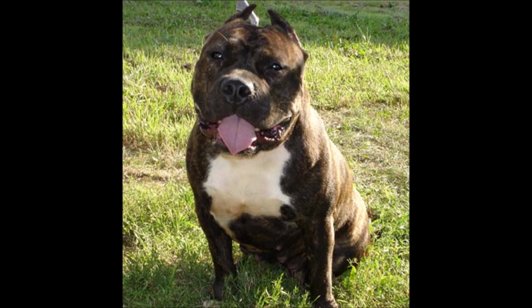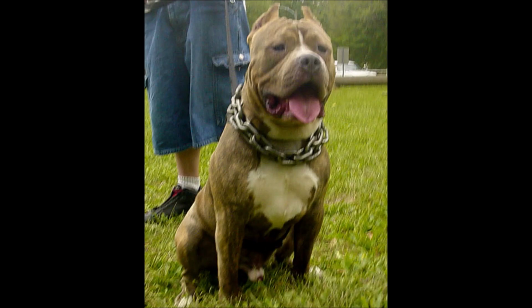Once I picked up Debo, I picked him up just on some luck. I didn't even know what I was buying. I didn't know what I was doing. I just saw the dogs that I wanted and I went and purchased them, you know what I mean? But then I started looking into it a little bit, looking at what was behind the dogs.